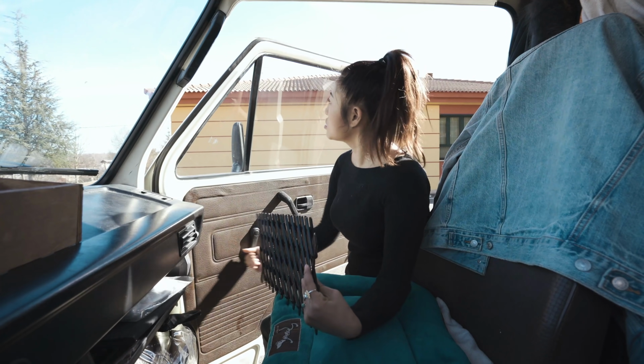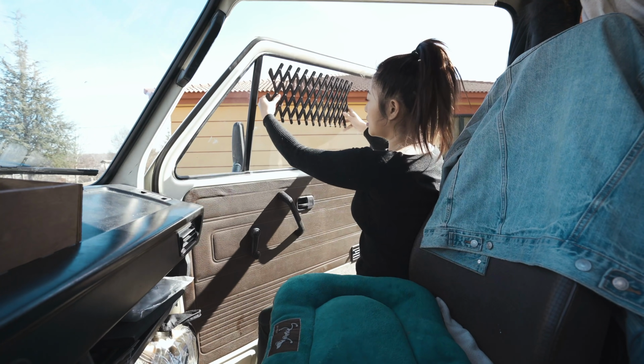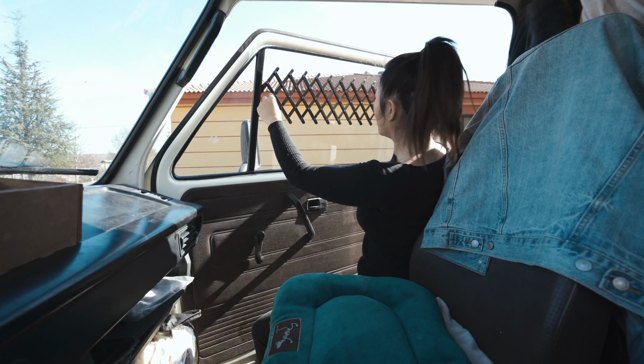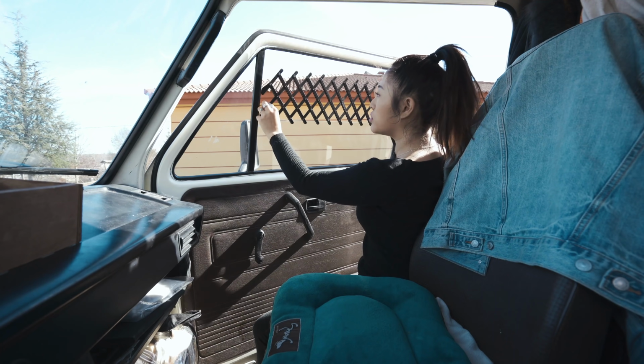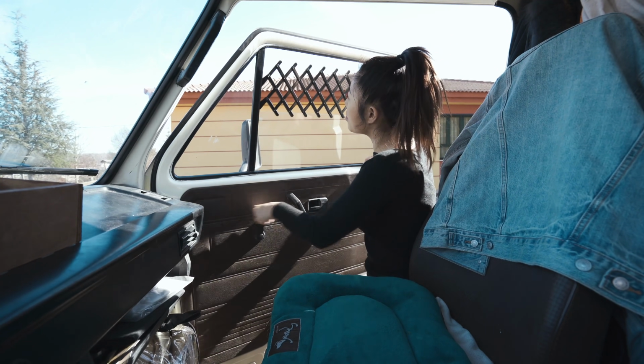You can actually just push it down, slide it in here, go to the corners, and then go all the way up.